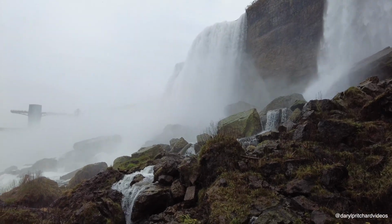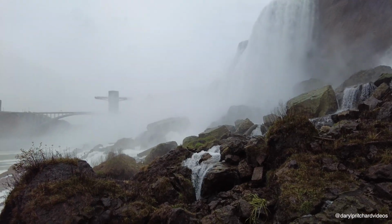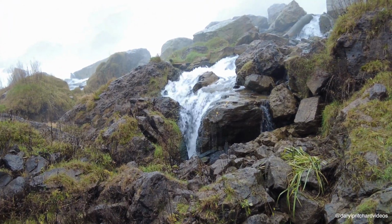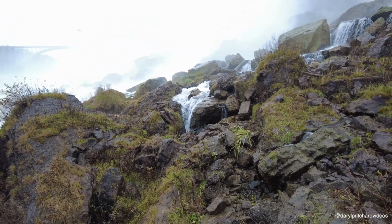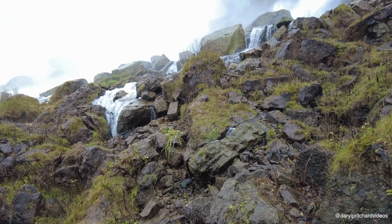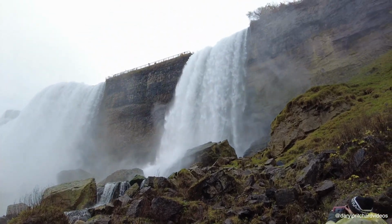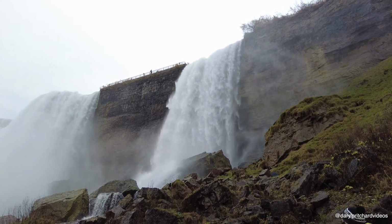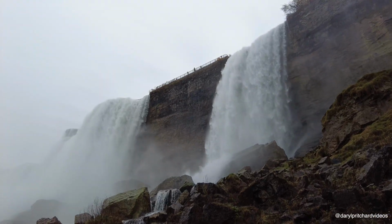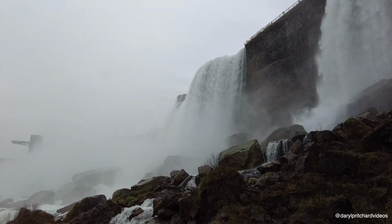I just love how it's coming down and coming over the rocks, as you can see there now. That just looks absolutely fabulous. It's amazing. I'll just zoom in on that for you so you can look at it a bit closer. And like I just said before, look at that, it's just out of this world. I'll just let you watch that for a minute or two, and then I'll come back to you in a second.